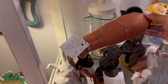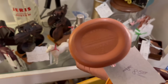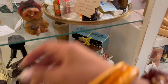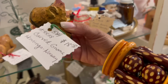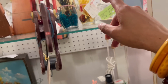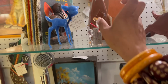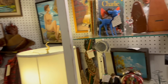Hello. How cute is this? I've never seen this Soaky bottle. I'm really overwhelmed. I still haven't even picked up the one thing I was really looking at. I was focused on this. That's so cool. And then these bottles are really neat. Little deer, little lucite deer. $6. The plastic Bambi. That's a little close for me. Oh, cool.